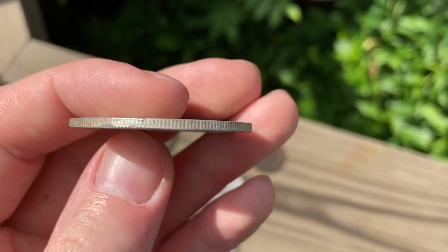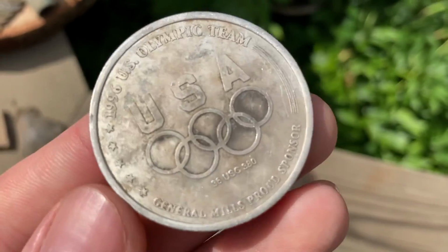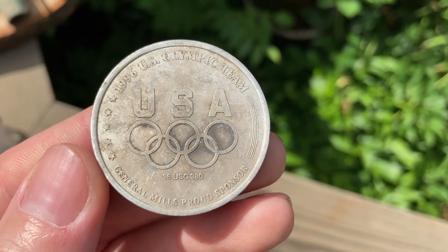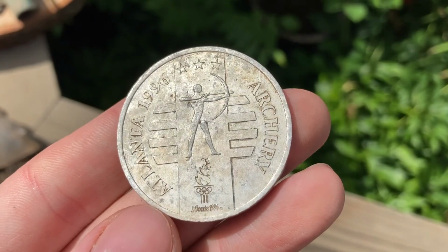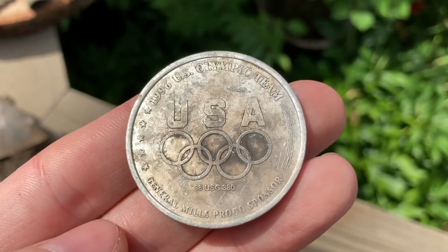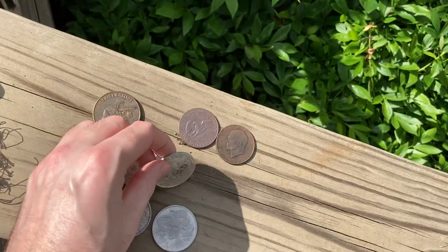Looking good. And then this was a weird one 2 years ago that I dug up. This is a 1996 Atlanta Olympics coin that I think came in a box of cereal or something. So, nothing great, but still kind of interesting. Oh, there you go, General Mills. Forgot which company made that.